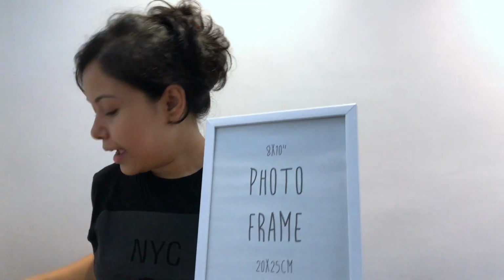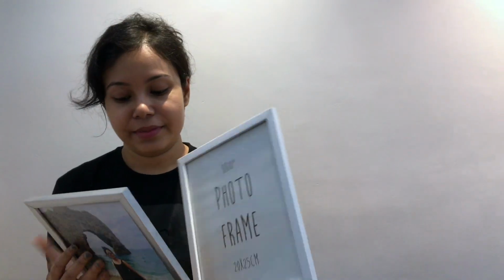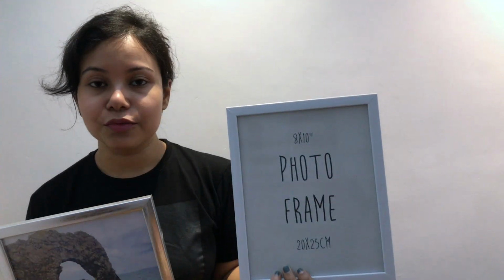Okay, now the thing is that I am not sure about this wall. I have decided that I will do some DIY on this wall, but for now I am just keeping that wall empty, and I have decided to put these 2 frames and this frame on this wall.